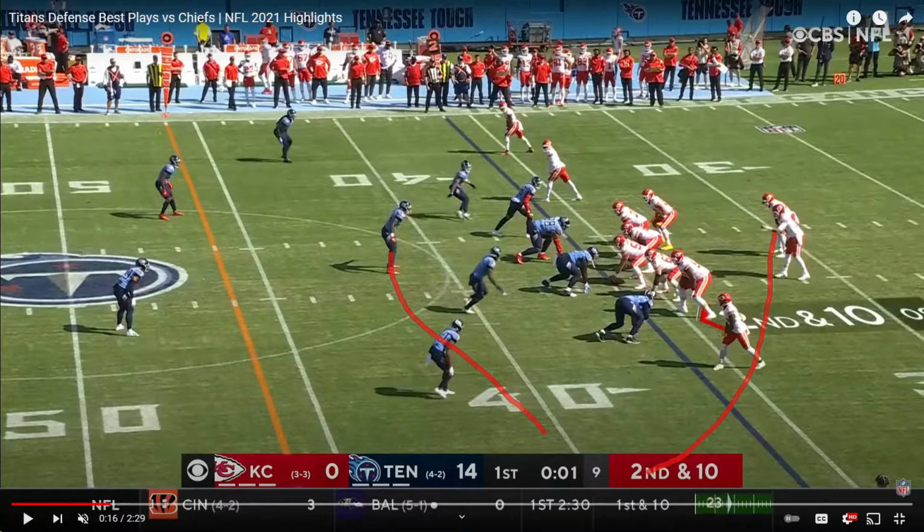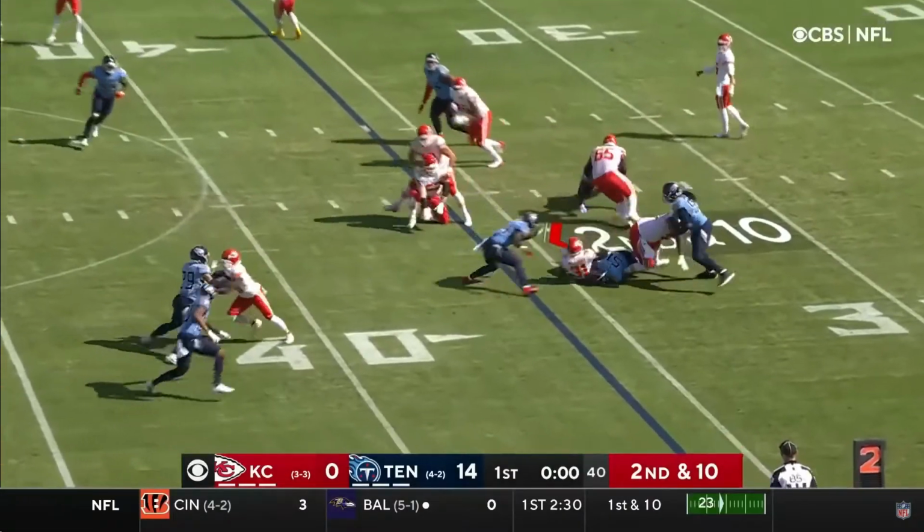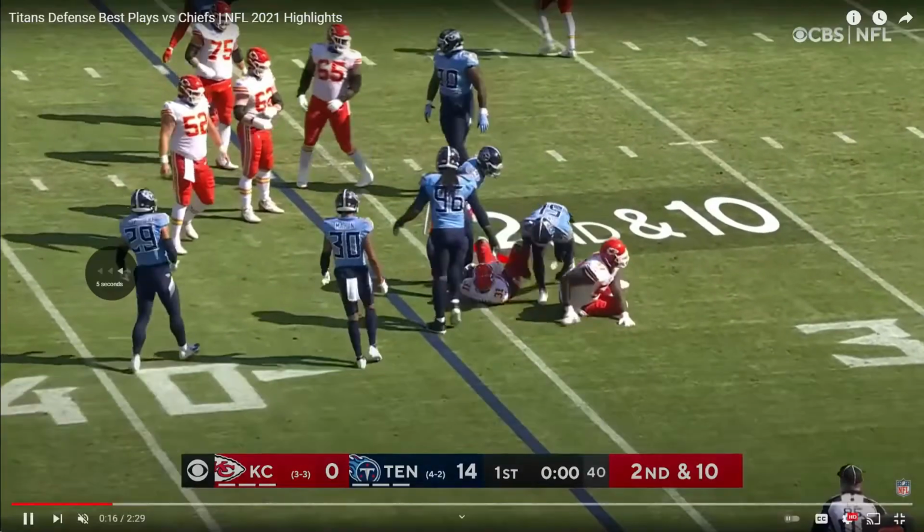However, they take away that 5 to 10 yard gain just by not being able to run block. And specifically, again, look at this left guard versus that blitzing linebacker. So you just end up losing a yard.